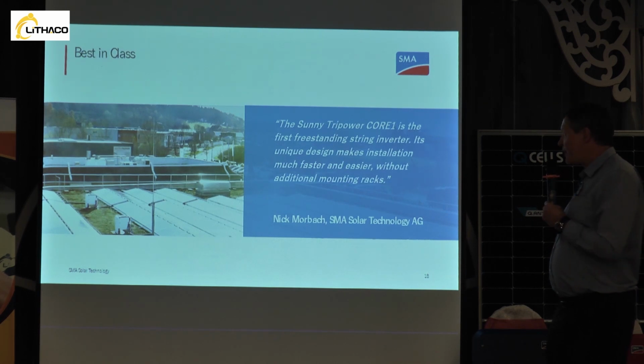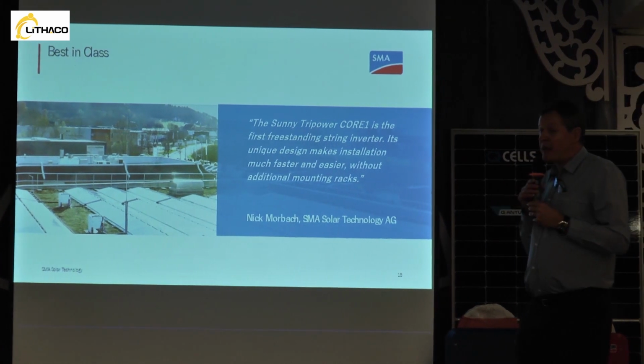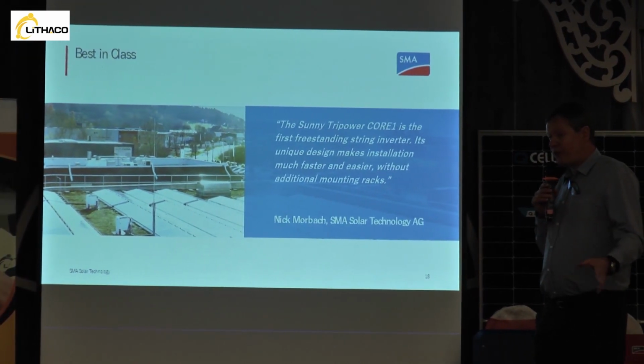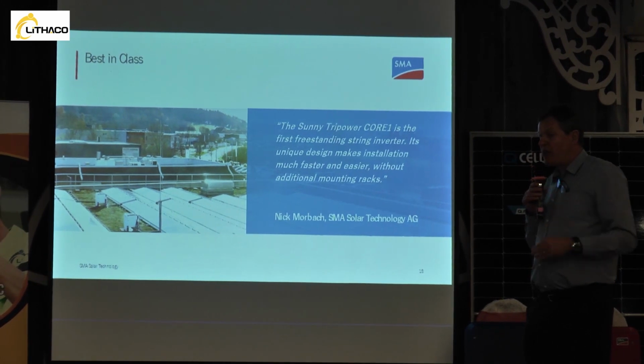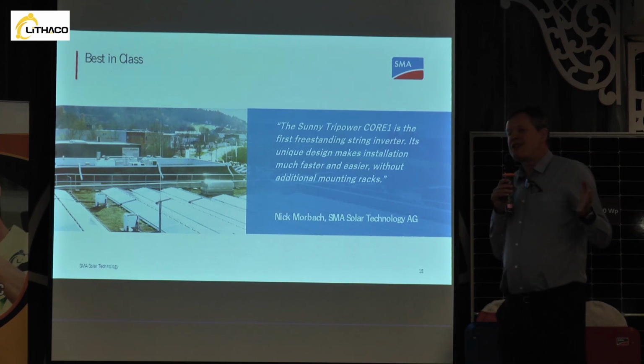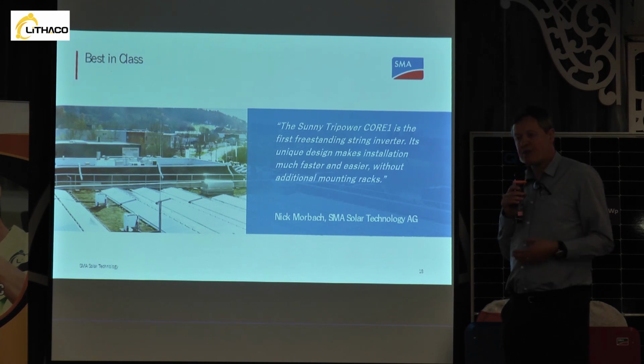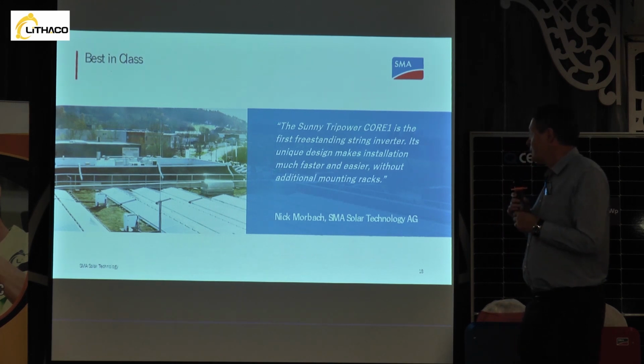Okay. This is a small comment from our head of products. So Core 1 is really designed to be the first freestanding inverter. So it actually stands on the floor, which is quite different. You don't have to mount it on the wall, which saves some time. And it's also very easy to install. So it's very fast to install, very fast to commission, very, very easy inverter that can deal with all situations. So any commercial rooftop, Core 1 is a very, very good choice for that application.